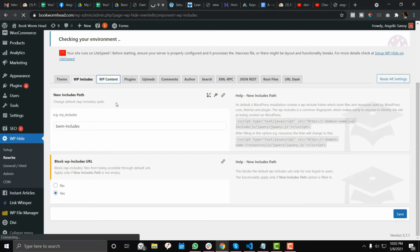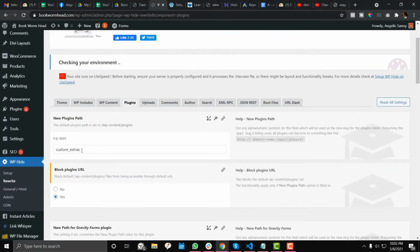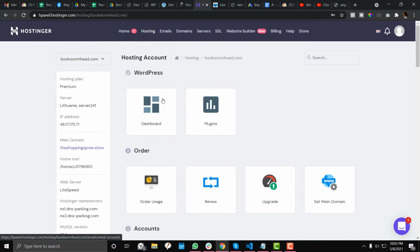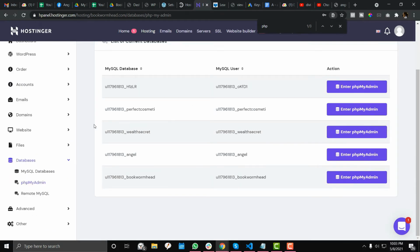And for the WP content as well, I want to add BWM files. Plugins would be BWM. And by the way, let's just visit the file manager for you to see what the naming or the URLs of your WordPress website are. And then we will also go to phpMyAdmin to see if there's any difference after we update our website.